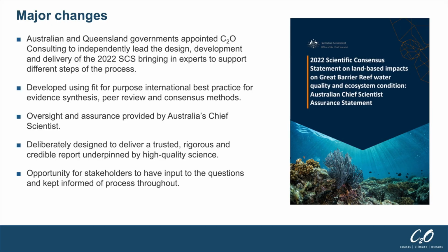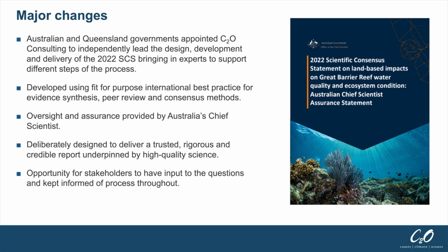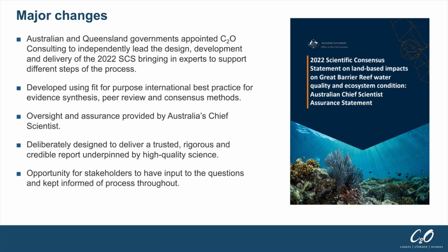And the idea of having a lot of these additional steps in place, and not to say that the previous consensus statements weren't rigorous, but we did have feedback that the process needed to be more open and transparent, and to build, I guess, additional trust in the outputs that we were generating. And part of that too was having an opportunity to keep stakeholders informed, also inviting them to help us define the questions and submit literature as well.